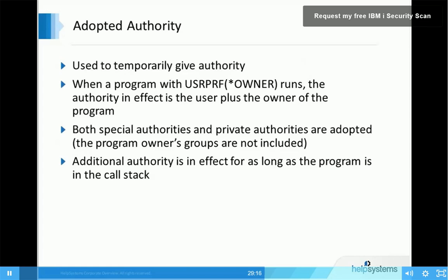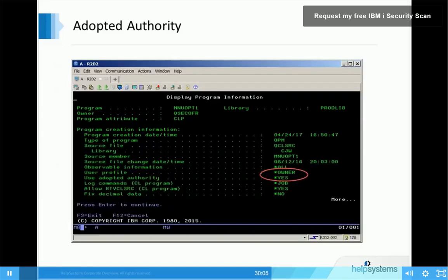So there's this other method of access, and it's called adopted authority. Adopted authority allows you to give access to someone, but not actually give it to them on a permanent basis. It's session-based. Actually, it's stack-based, because adopted authority is enabled through an attribute of a program. When the program runs, it allows the user running the program to use the authority of the owner of the program. As long as that program is active, in other words, as long as that program is in the call stack, the adopted authority is available for the process to use.